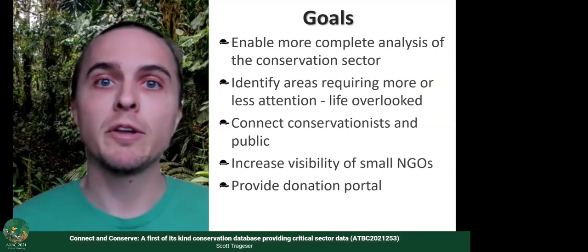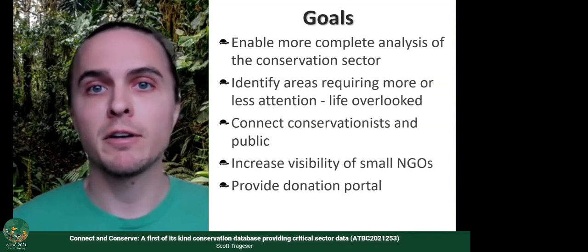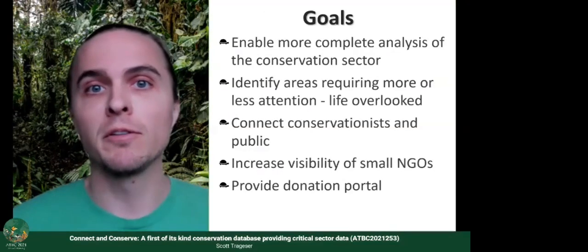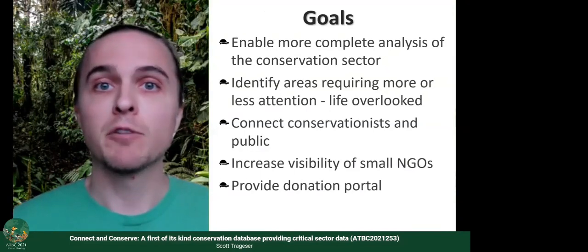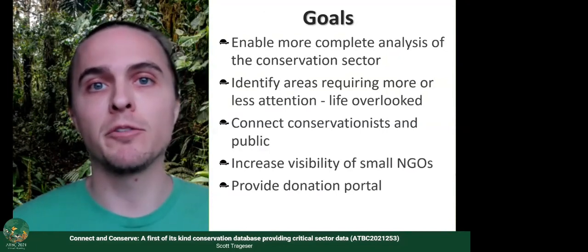And with it, we can finally do a holistic and objective analysis of the conservation sector. For instance, currently, if we're trying to estimate conservation funding, we extrapolate from protected area management funding, and that's a very rough estimate. While useful, this will supersede this and provide a much better resolution on what we're doing and what we're not doing.